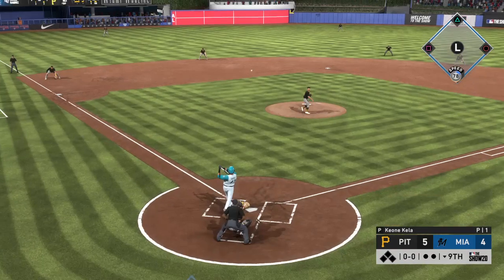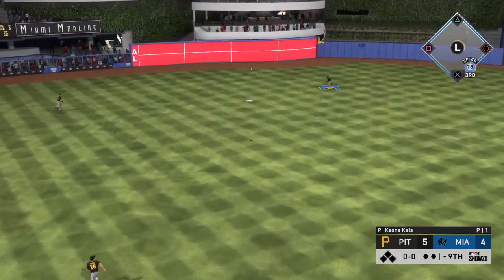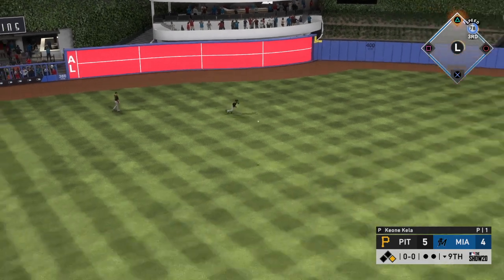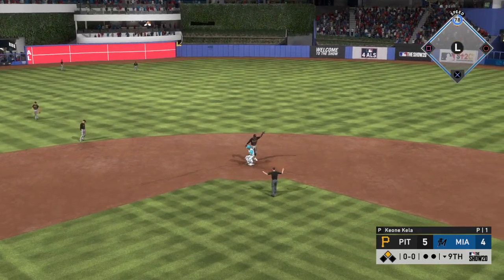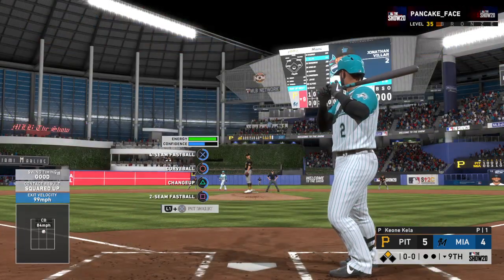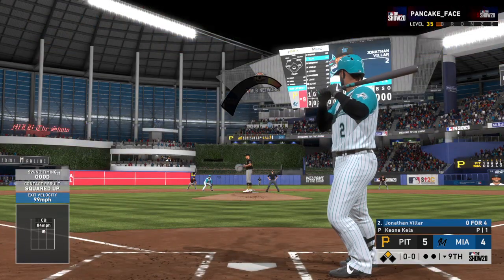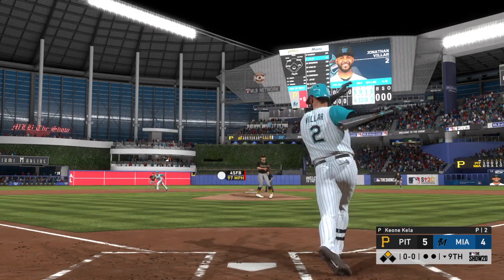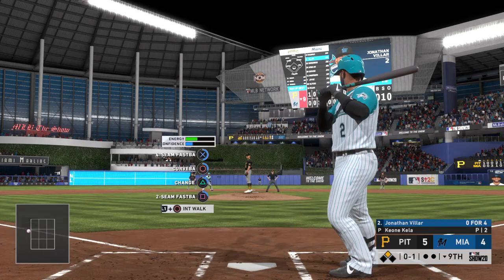First delivery to him on the way. Swing and a liner toward the gap in left center. And it's a base hit. And just like that, the potential tying run is aboard here to start the home half of the ninth. And he's going to make it there, barely, as he's in at second base with a double. At the plate, Jonathan Villar. He pops the first pitch foul behind the plate.